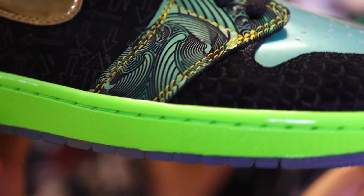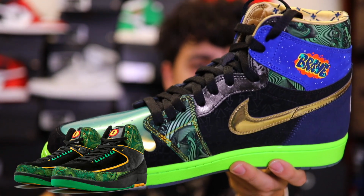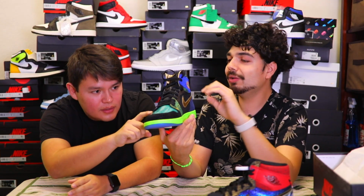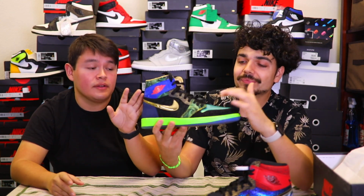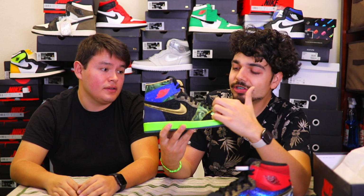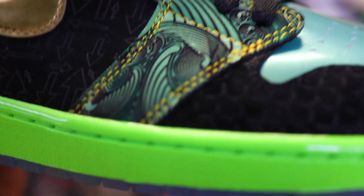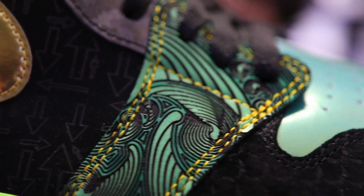This is from the Air Jordan 2 back in 2007, and they have it here as well, right here and right here. Very nice. The green is not bright, it's a dark green. Look at this stitching, dude. The stitching is phenomenal. We haven't talked about the quality on this one yet. And there's yellow stitching to complement that green. It almost looks like ocean waves. If you get creative with it, you can see waves.